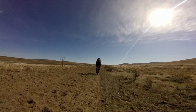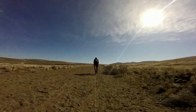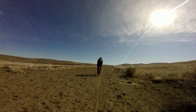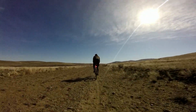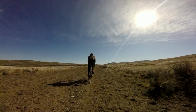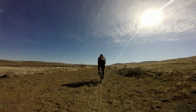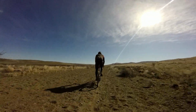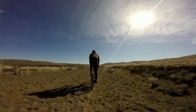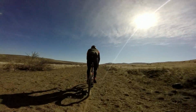After getting back on the trail, the next section was really loose. Basically the next 4 miles of the trail were probably the worst of it in terms of trail condition. Slowed our average speed down quite a bit. Definitely need to have probably at least a 40 millimeter tire width to make it enjoyable.